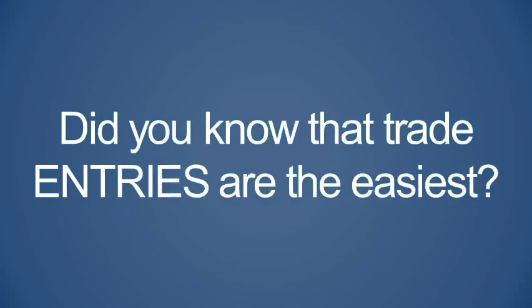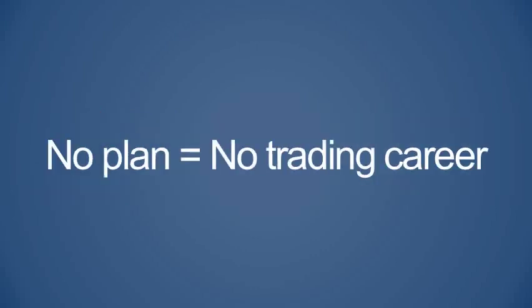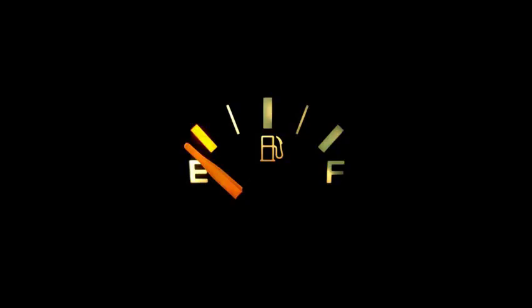Recently, I wrote about trading exits and how many people can easily enter a trade, but they have no idea when to exit their trade. There are so many things wrong with entering a trade without a plan, and one of them is you're going to have little or no plan for money management. And without managing your risk and your trading account, your presence in the market is going to be short-lived.